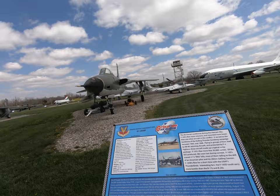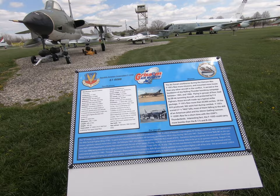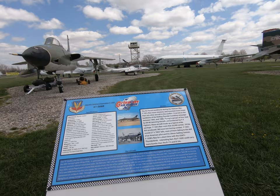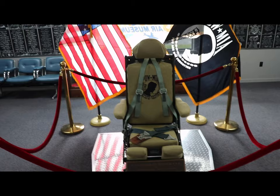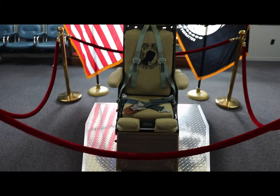This is an F-105. Another workhorse during Vietnam. Primarily between 1965 and 1968. This is a chair of honor for prisoners of war missing in action.